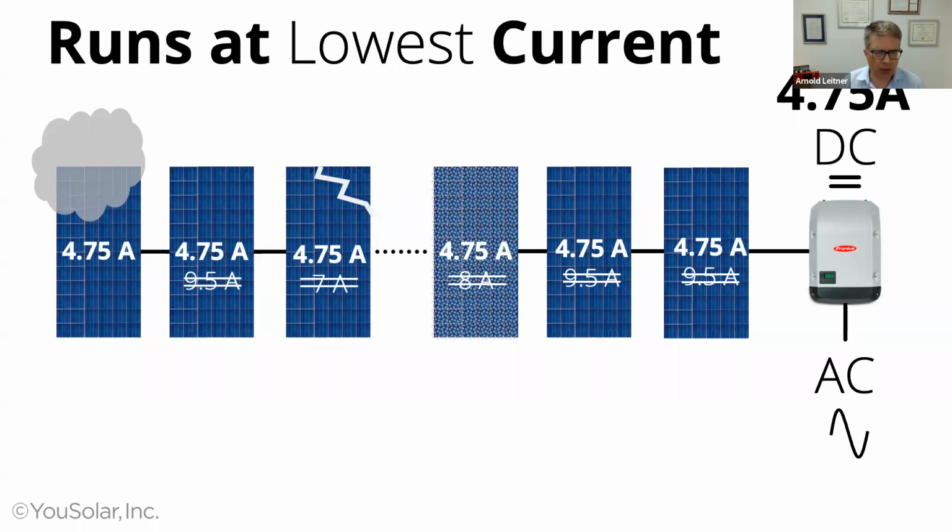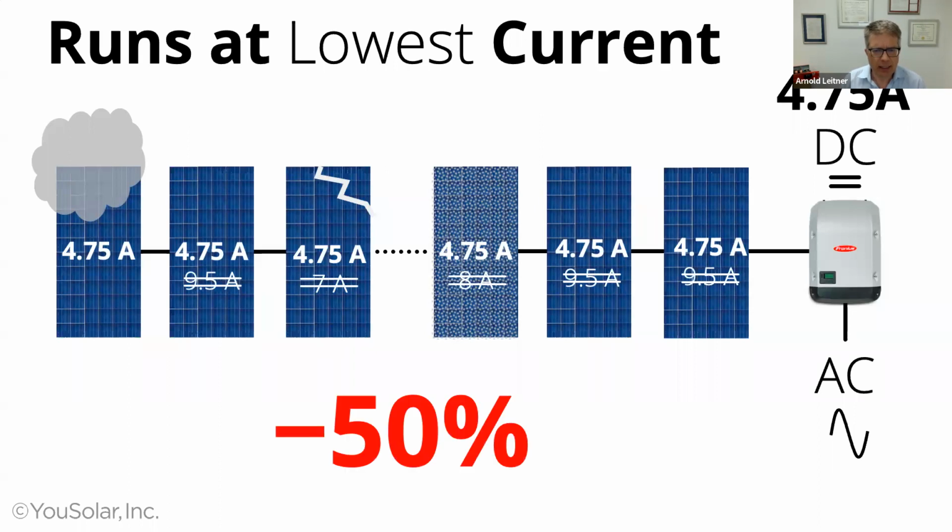It is often referred to as the Christmas light effect. That's a poor analogy, but you've heard that term, and that's what they were thinking of. It's just not exactly that way, but you have that reduction of current. Shockingly, even though only one panel is really down half and the other two are a little bit dragged down, your entire solar output is down 50%. That made people ask themselves, is there a solution to that? And two companies came up to date with a solution.